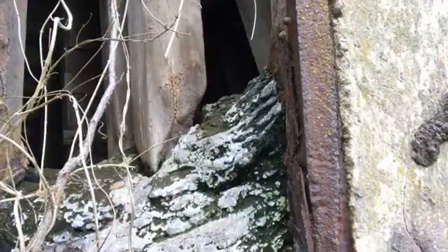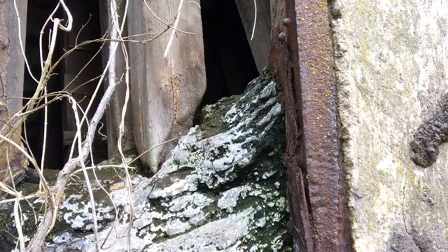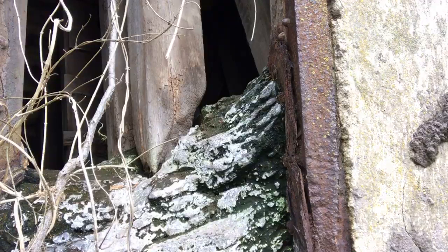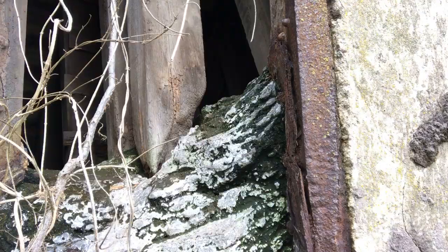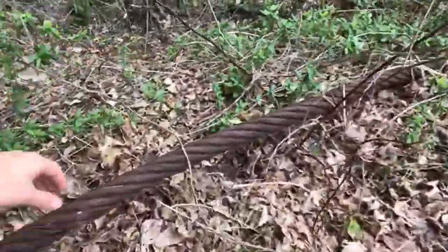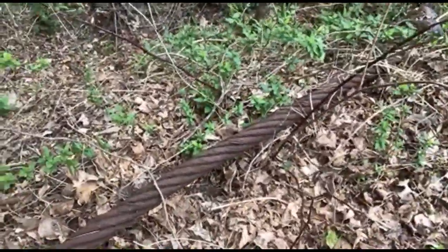Oh wow, there's a lot of woodwork in here. I'm gonna get my phone, or my flashlight. No getting in there. I'm not really sure what that is used for. Whoa. Is that a steel cable? It's huge. What a steel cable. Holy crap. That's amazing. It's the biggest one I've seen.